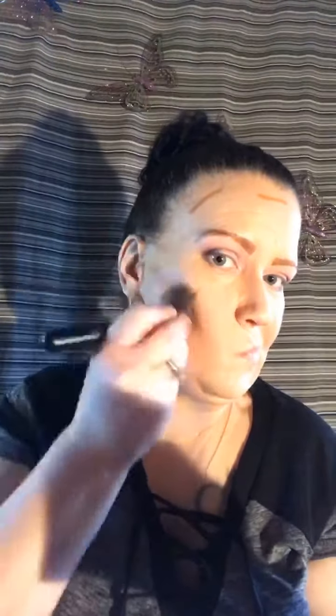I look crazy right now, I know. We're gonna blend it, don't worry, as soon as I find my brush. We're gonna use this little contour brush, and we're just gonna blend it out. See how easy that was? So easy. Look at that.